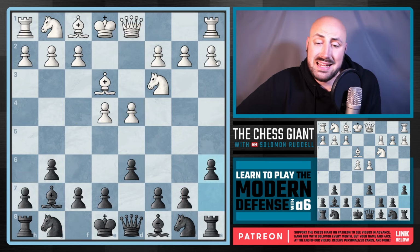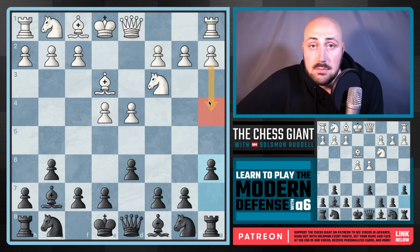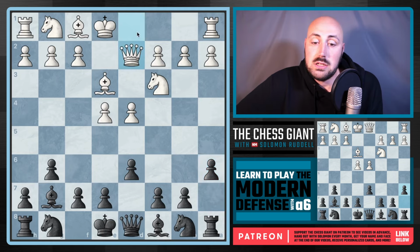And going back to a6, again, this whole a4 move is only played in 8% of games online. So it's not that common. I do think it's a very good move for white practically. Most players go with queen d2. Most games have this move, okay?